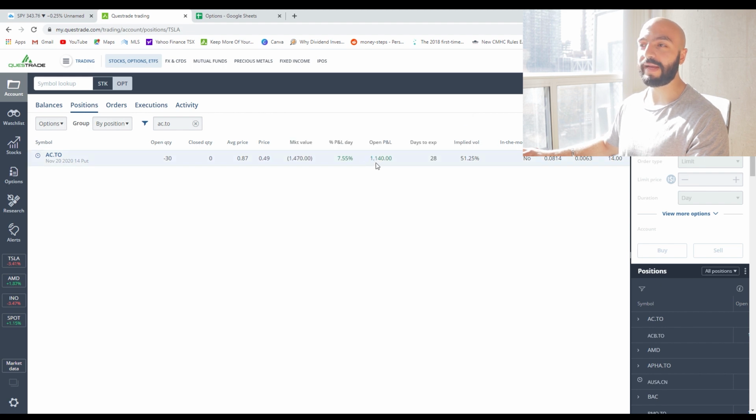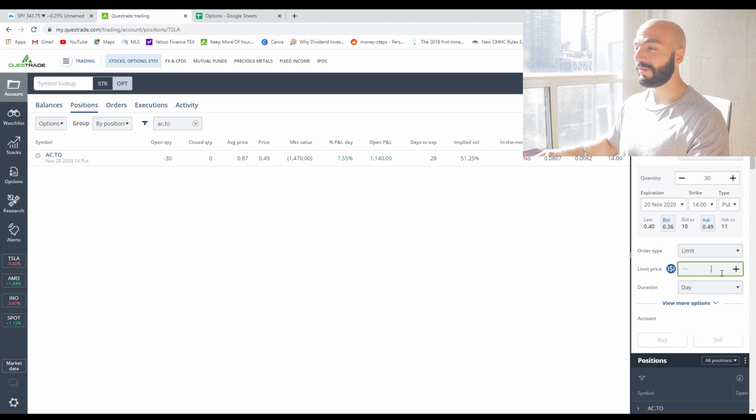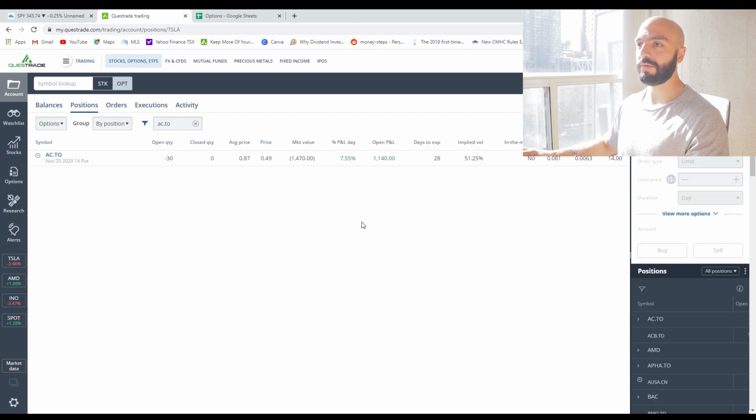So I'll probably be making at least $1,100. So 30 contracts. I'm going to try to close these out. What would someone pay for them? Obviously choose the midpoint. Buy to close 30. So I think I made $2,600 off it initially. I'll try to close it out for $1,300. We'll do that right now. That won't get filled right away.